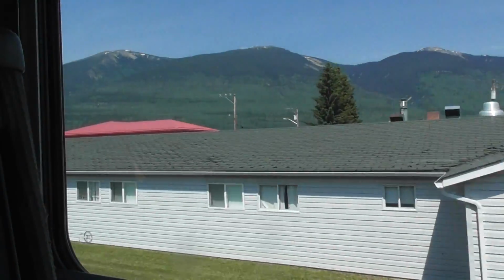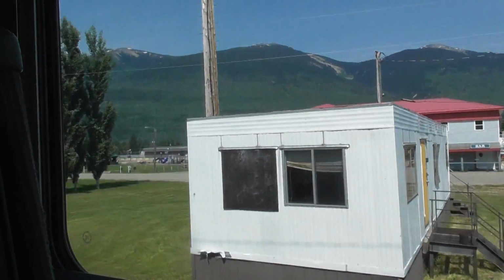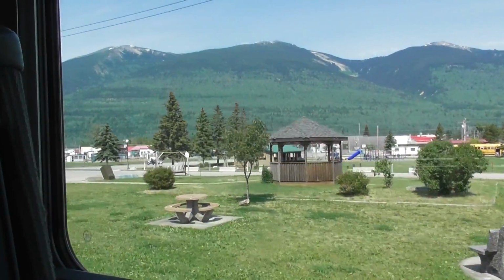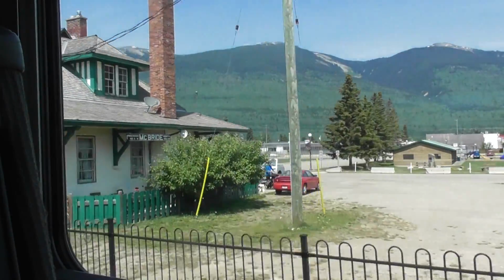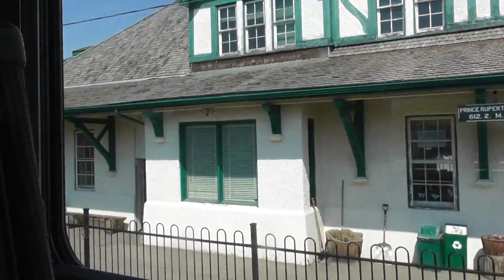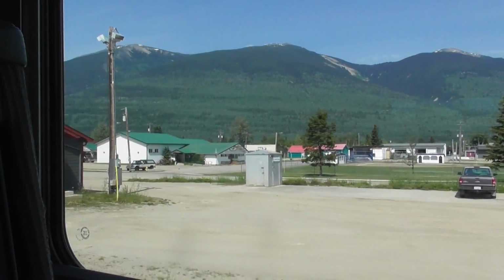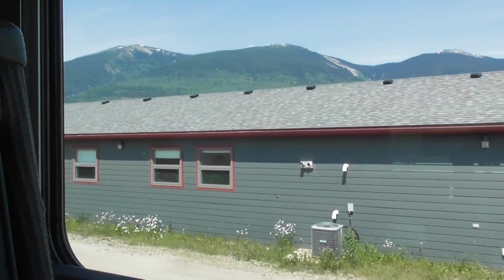The caboose should be coming into view right about now. So there's a caboose on display in the little park. And here is the actual station. So as you see, a very attractive little structure. And then we got the CN section house beyond that. And yeah, that's pretty much McBride.